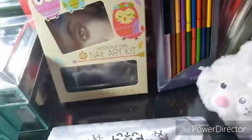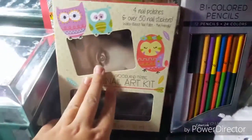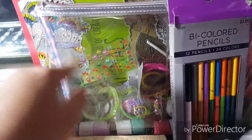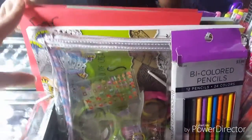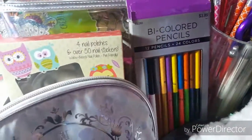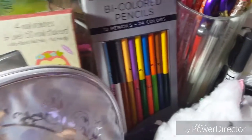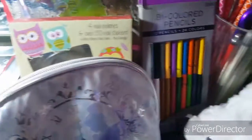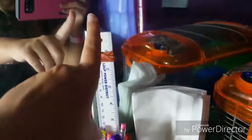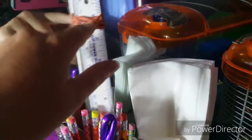Then here I have my makeup, and I have a nail kit that I got from my friends. I just put some CDs in there. And then I have my jewelry kit, my art book, and a card that I had for Valentine's Day. Then I have some colored pencils. There are 12 pencils, and there are different pencils on each side. Then I have my jar with all my pencils and pens and a ruler and rubber band.